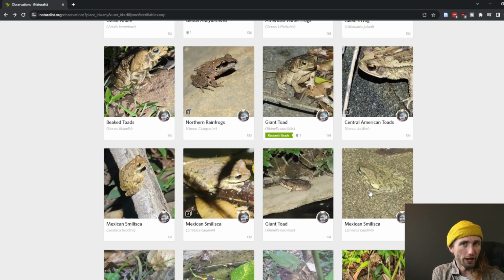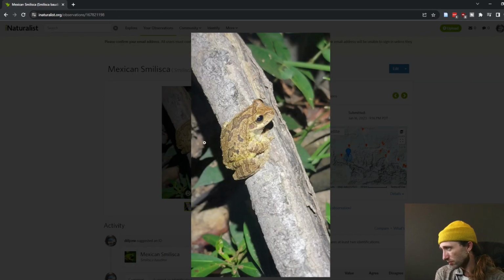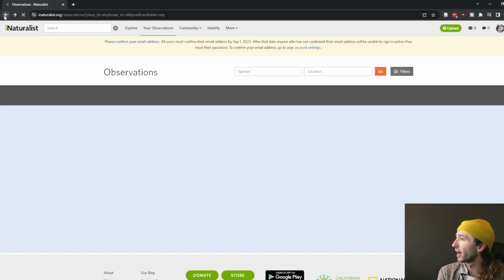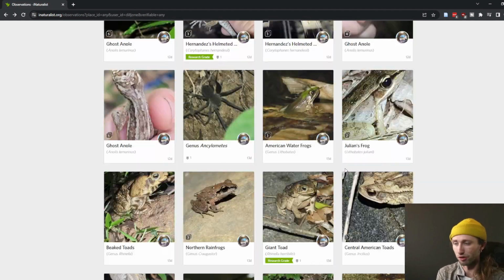So the first night we went out and we found a lot of Mexican Smilisca baudinii, also called Mexican tree frogs. They are fairly variable in color, but there are not that many tree frogs out there in Belize that are hard to mistake the Mexican tree frog for.